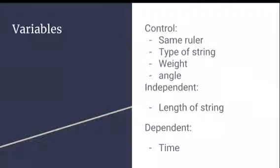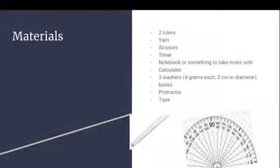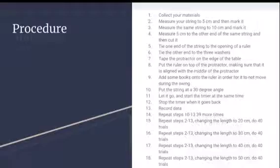These are my variables. Materials list. Here are my procedures.